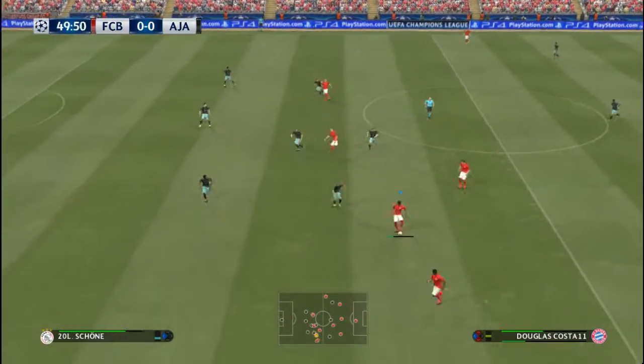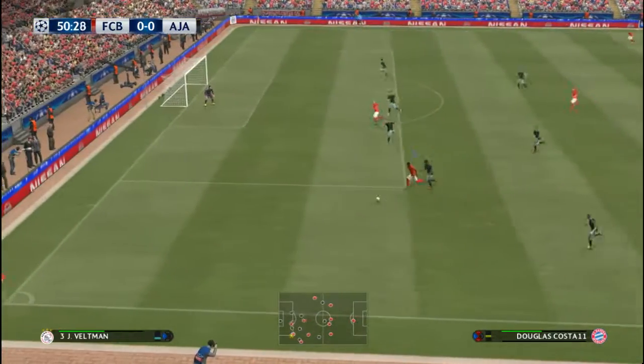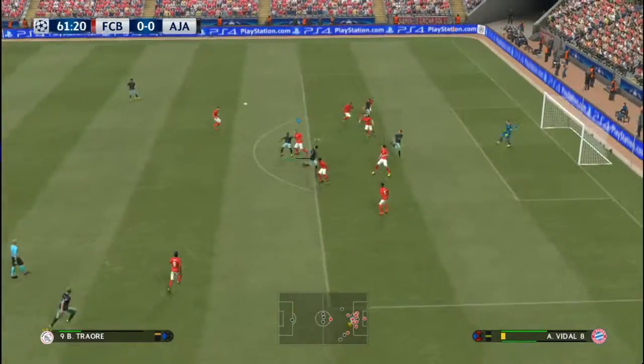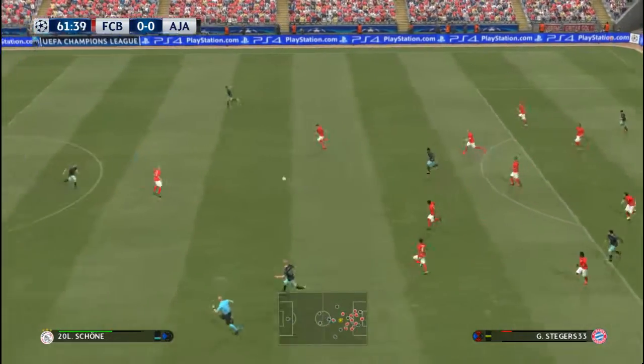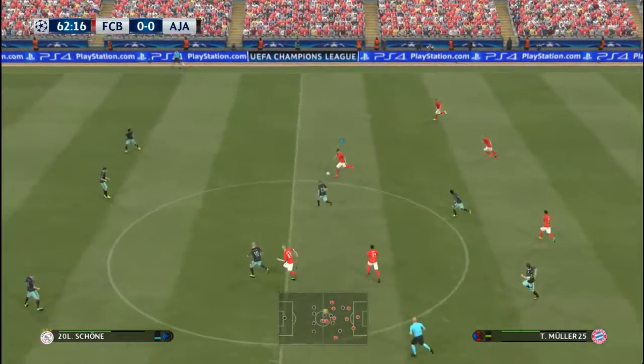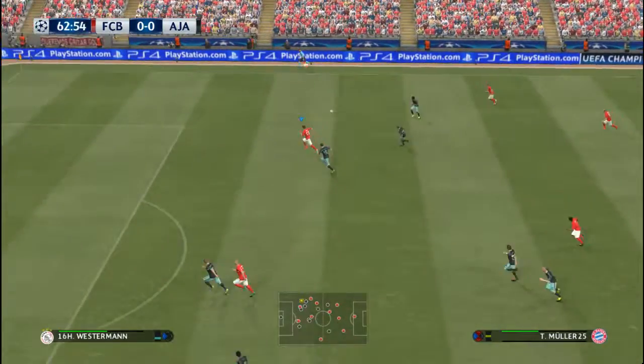Out to the left it goes. Alaba looks to slip it through. Hits it! Someone looks like he's in need of protection here. Well, as a presence, Peter, he's the important link, so he attracts most attention.